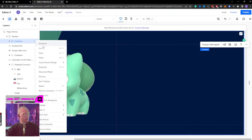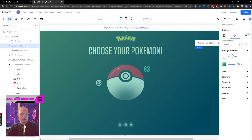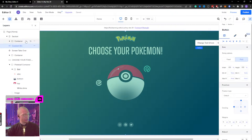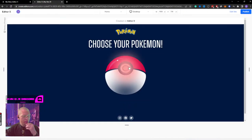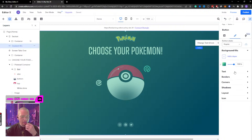Now, really quickly, I do want to select my container, set this to don't display. Okay, we have this gradient container here. Now, it's a little bit see-through, and I'm curious why it's being shown as see-through. Let's figure this out. Gradient. Let's go to preview really quick. Yeah, it's actually really curious. Text, border, corners. Yeah, I wonder why it's just showing. Yeah, no idea. But we don't have that problem in the actual site. That's what matters. All right, let's go back here.